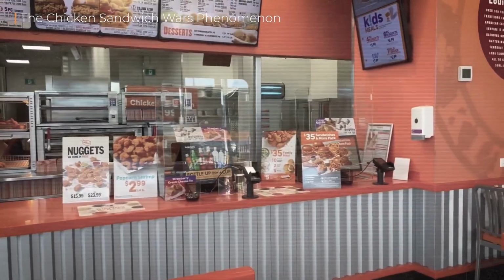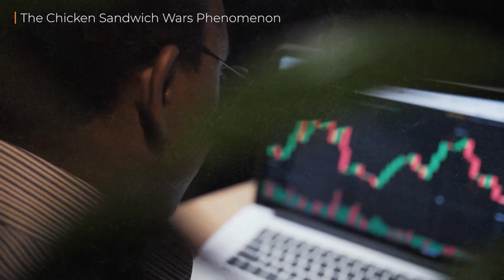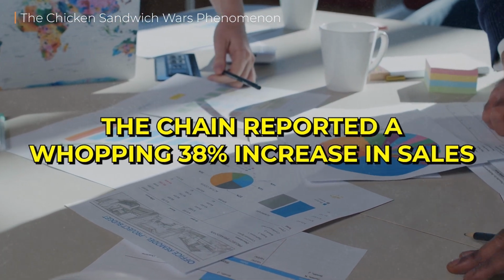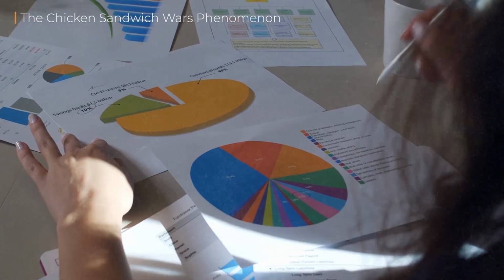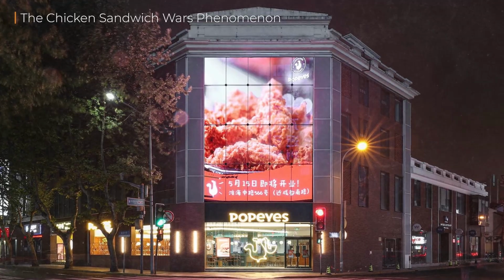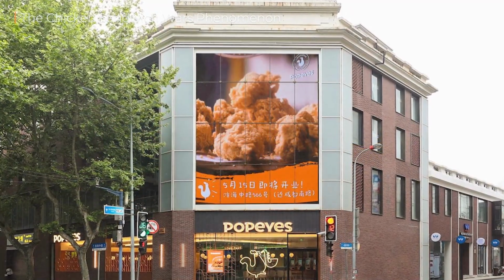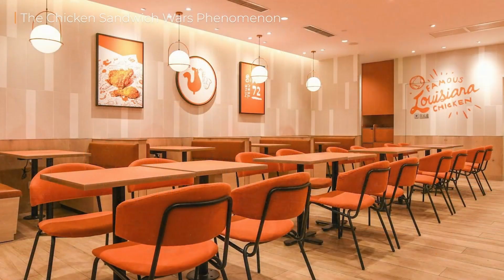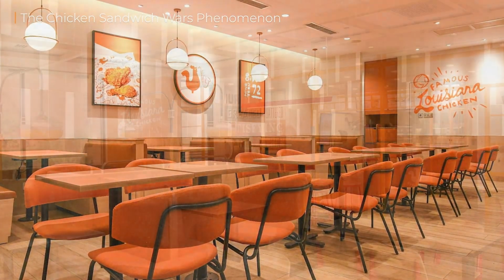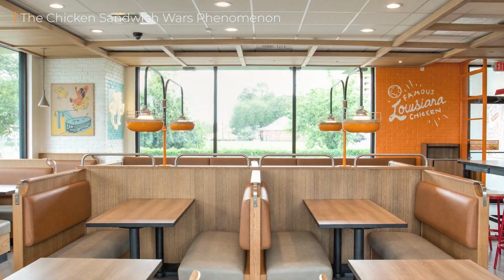Growing demand. Across the US and beyond. Following the success of the chicken sandwich, Popeyes saw a surge in popularity. In 2020, the chain reported a whopping 38% increase in sales, making it one of the fastest growing fast food chains in the US. But it doesn't stop there. Popeyes is on a mission to take its Louisiana flavor global. It has expanded its footprint to over 30 countries, with new restaurants popping up in Europe, Asia, and even the Middle East. Clearly, the world is falling in love with that spicy, crispy taste.